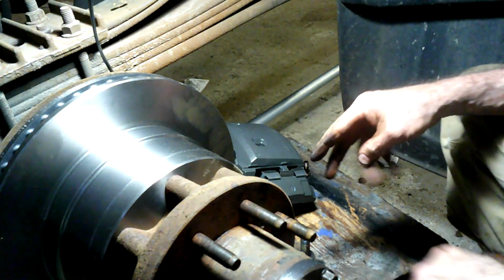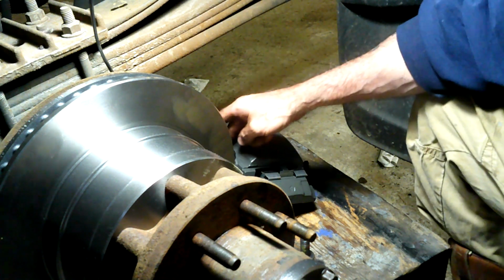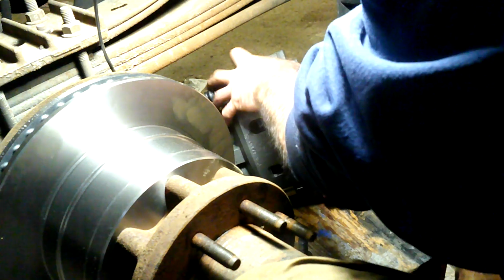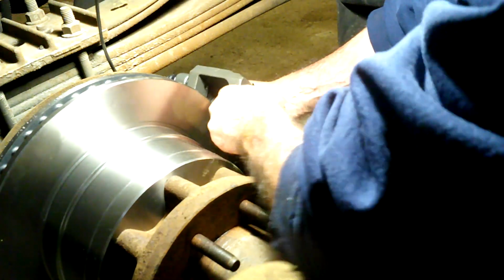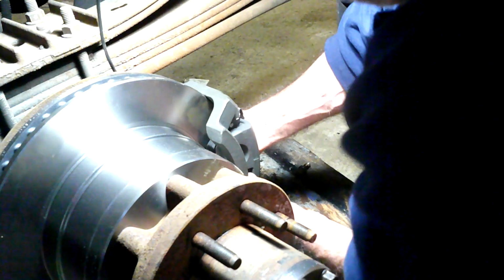Time to put the caliper on, and we're going to open up the bleeder once we get it on, and we're going to leave it open until it starts to drip, and then we should be good to go. So here we go. We're going to try to get this thing on here. Hopefully it'll go right on. Oh, we got to go this way because of the way I twisted it. Alrighty. Alright. Come on, baby. There we go. Alright. Now I just got to get in behind there.